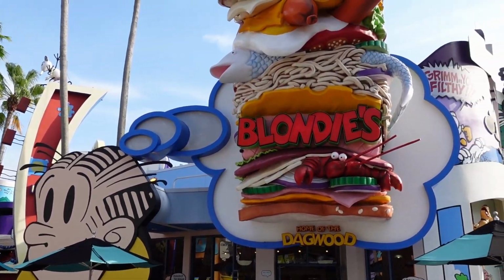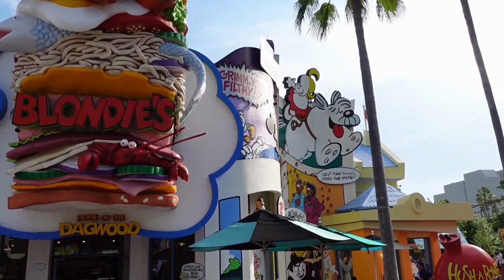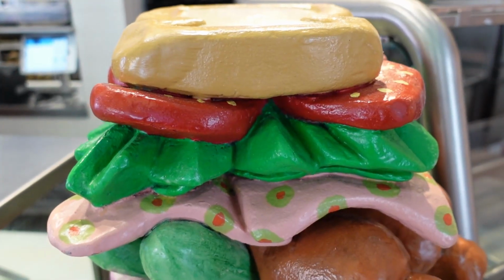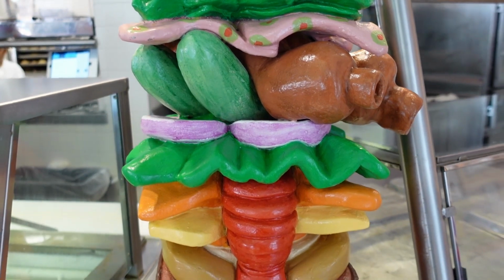And then right next door to Comic Strip Cafe is Blondies. Blondies is very similar to a Subway or a Jersey Mike's or a Jimmy John's restaurant, where you go in and you choose on a sub sandwich what you actually want on it, like different types of meats. They have a create your own, but what they're really famous for is the Dagwood sandwich.